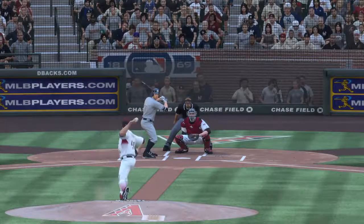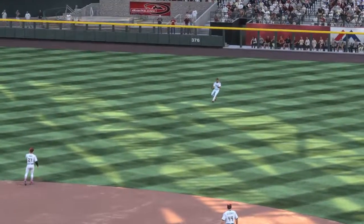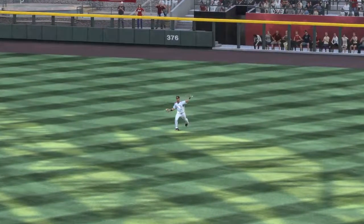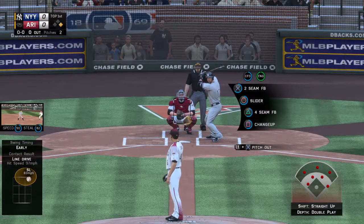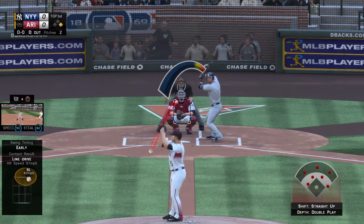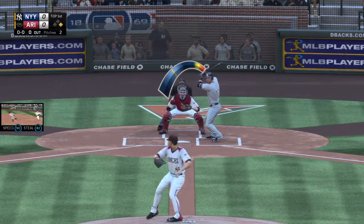And there is career hit number 999. He's had such a solid career thus far, and now he's just one hit away from a very respectable number, 1,000 hits. Yeah, Matt, 1,000 hits will be a nice feather in his cap. It's not a major milestone, but it's definitely something to be proud of.